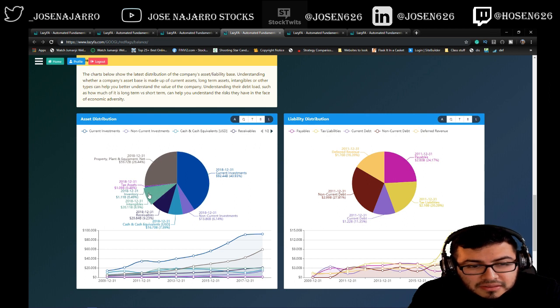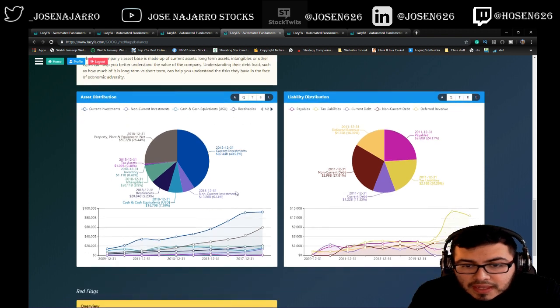Here we can see this company doesn't have heavy inventory, which is great, and it doesn't have heavy total tax assets, which is great. I don't want tax assets to be a huge portion of asset distribution. And it does have non-current investments. So we can see just between these three, which I would consider strong cash related objects, are over 50% of the total. It's about 55% of the current total assets.